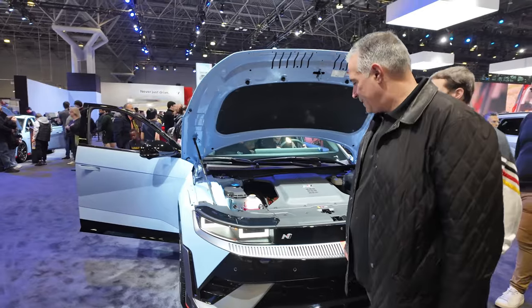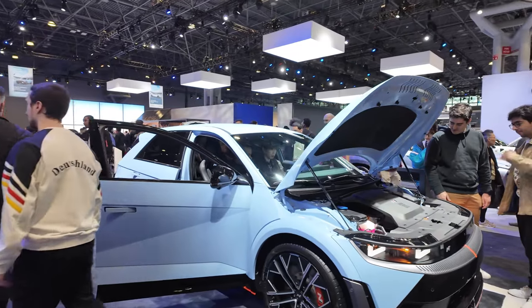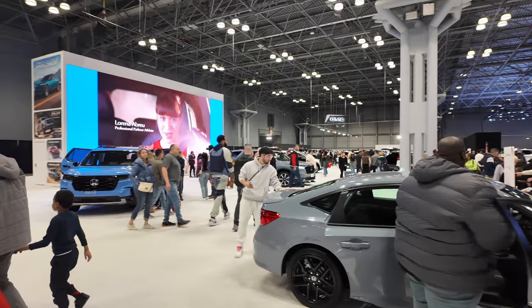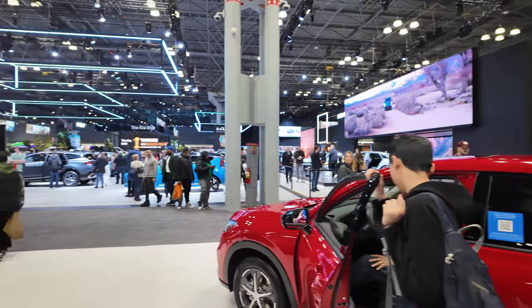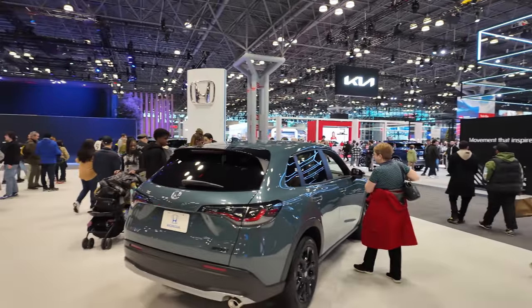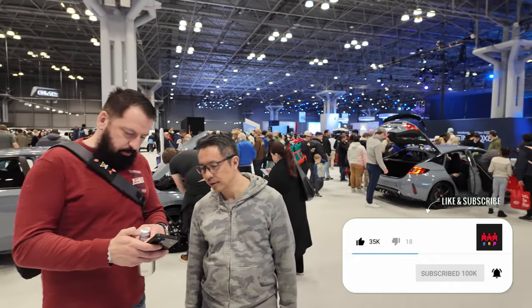Ioniq, Hyundai's electric. Ram. One final turnaround for you guys to show you how big this showroom is. One of the bigger auto shows here in the US. Lots of cars, lots of cars. My partner in crime right here.